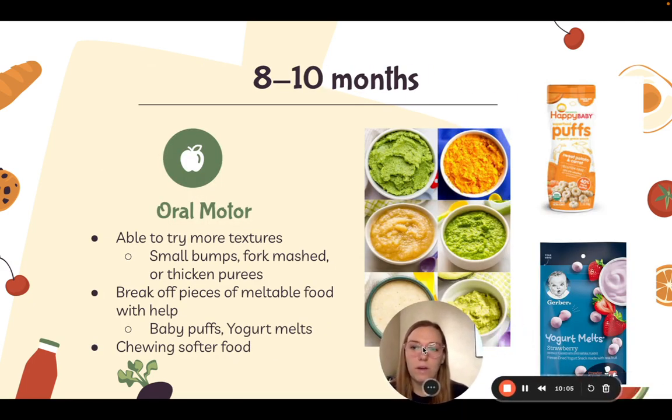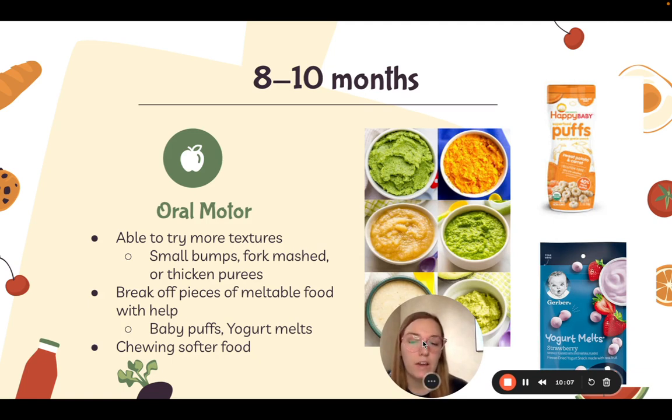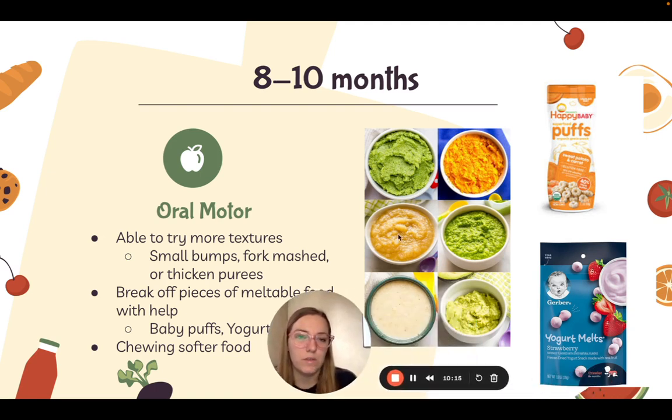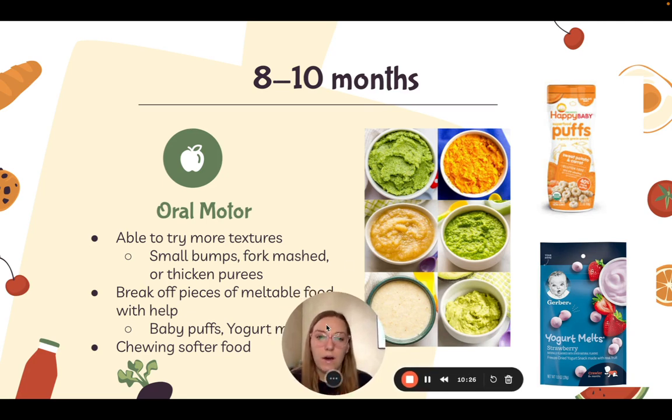8 to 10 months, oral motor. They're able to try more textures. So small bumps, fork mashed, thickened purees. So these are those different types of textures here. These are more so the purees. And you can see one's more like a soup, one's more like a guacamole texture. So especially if your kid is doing well with the purees, you can start doing fork smashed and stuff with small bumps in it.